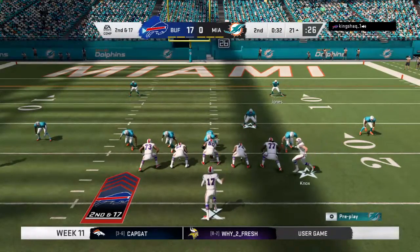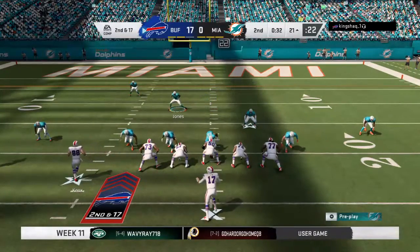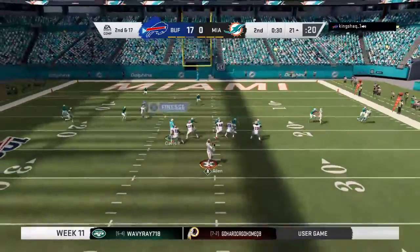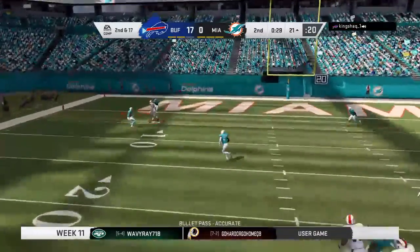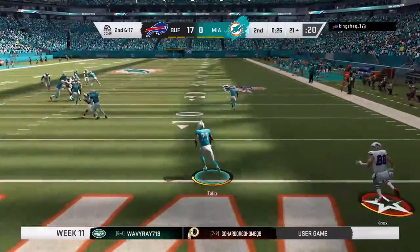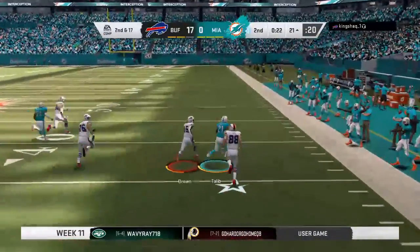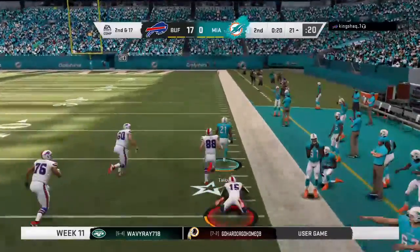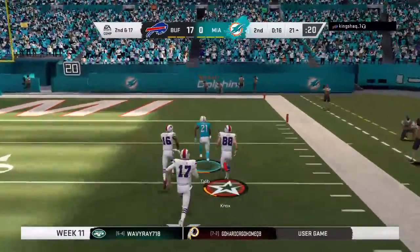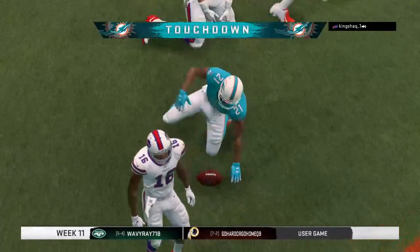Watch the motion. Another try after the first down sack. Allen, he rifles one that's intercepted. Picked off by Aqib Talib. And he will score. Touchdown, Miami.